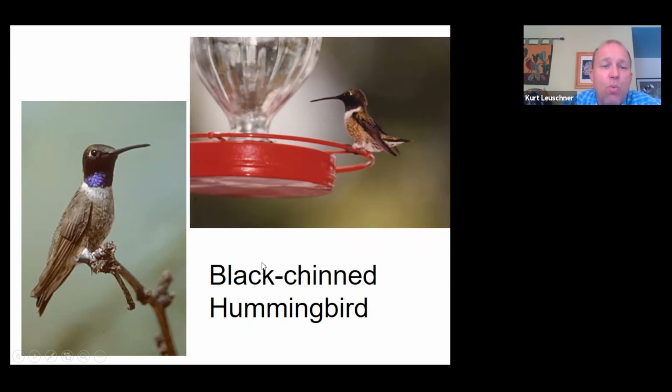I've had them in my yard 1 time. They seem to be a little more common at the east end of the valley, especially over towards Indio for some reason.